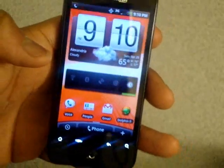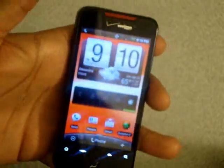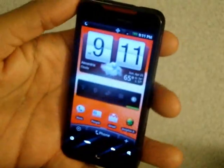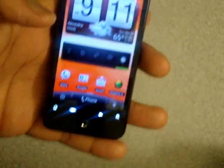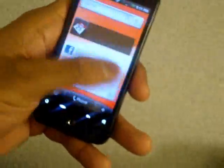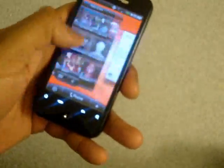Now this is the custom UI that HTC has built on top of Android. This phone runs Android 2.1. Out of the box, Android 2.1, the newest version, and it's absolutely just so fast. The 1 GHz Qualcomm Snapdragon makes such a huge difference. You can see, Sense has 7 home screens, and this thing literally whips through, doesn't even have to wait. There's no waiting, there's no lag. The thing is super quick.